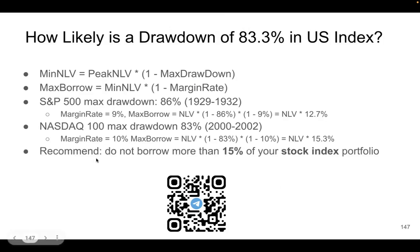So that's why I recommend you to not borrow more than 15% of your peak stock index portfolio. Remember, it's a stock index. I'm using the S&P 500 or Nasdaq 100. If you have a single stock, it's a totally different formula and it's a much higher risk. So that's not in the scope of this talk. But if you have a stock index, then I believe 15% is a pretty safe bet if you have to borrow.